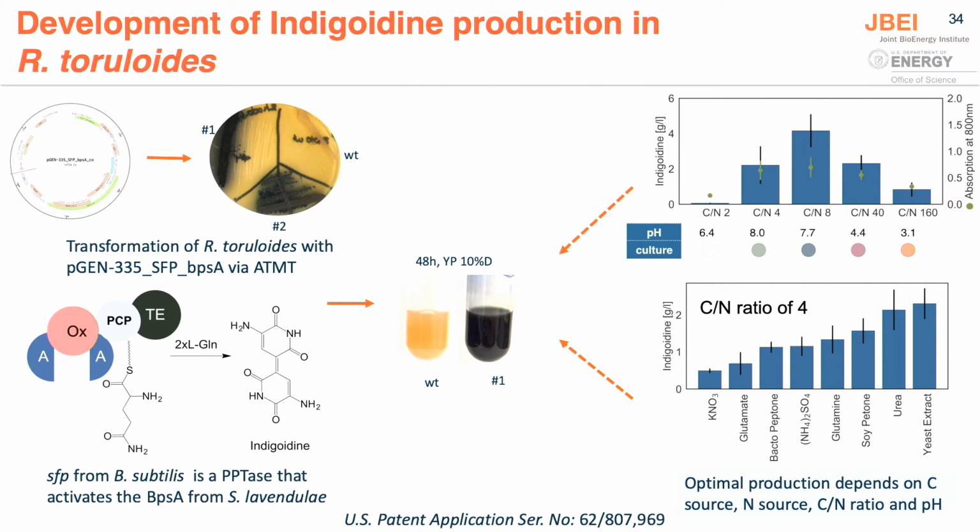But there were other dependencies. You really did. This organism really likes its carbon-nitrogen ratio. You cannot go too much to one side or the other. And very interestingly, not all nitrogen sources are the same for it. It prefers certain nitrogen sources to the others, and we're still figuring that one out. And that might have specific bearing on this compound that is actually a nitrogen-containing compound.